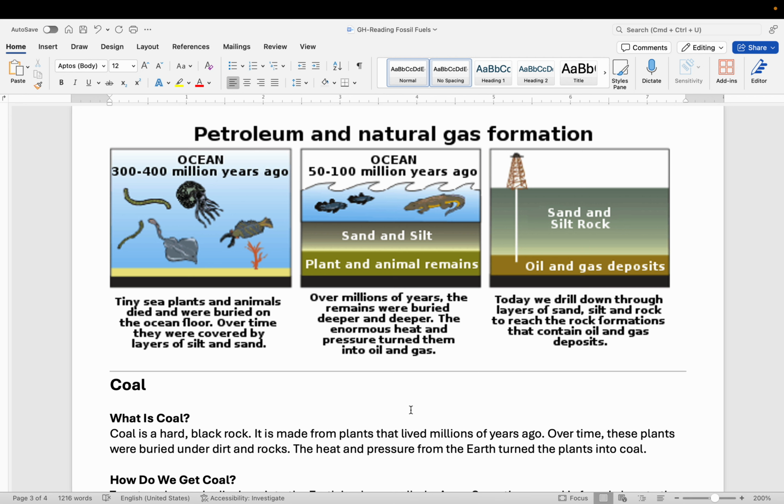50 to 100 million years ago, in the second picture, over millions of years, the remains were buried deeper and deeper. The enormous heat and pressure turned them into oil and gas. So as more things died and erosion occurred, and sand and silt continued to build upon the plant and animal remains, eventually that pressure created a bunch of heat from friction, and that heat and pressure together were able to take the old dead remains of that plant life and animal life and force them into a new substance.